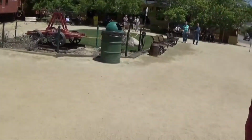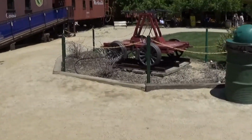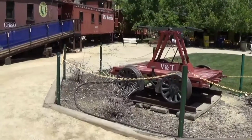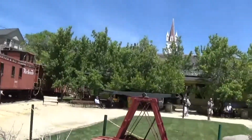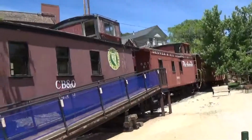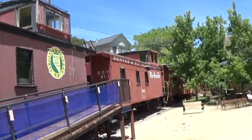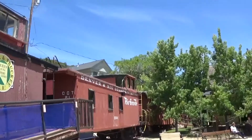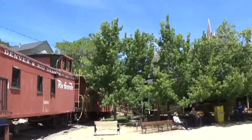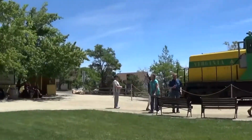I wonder what's up there, Dakota. If it's like a gift shop or something. They might have a gift shop over there. They have ice cream over there. Yeah. Cool. The next train leaves at 4:30. Yeah, what time is it? 4:05. Okay, we got a little time.